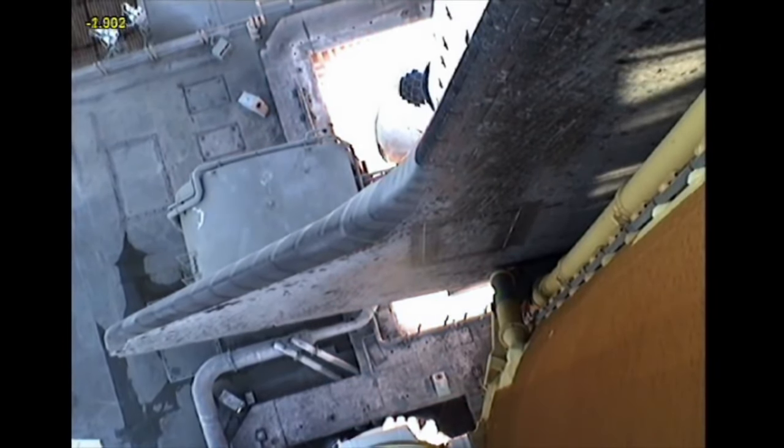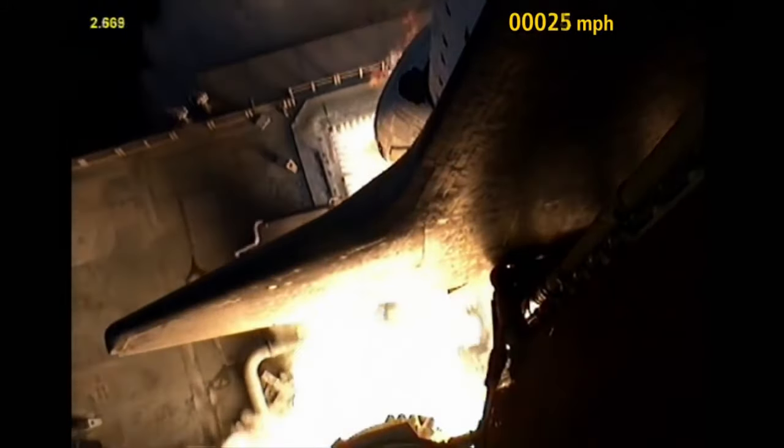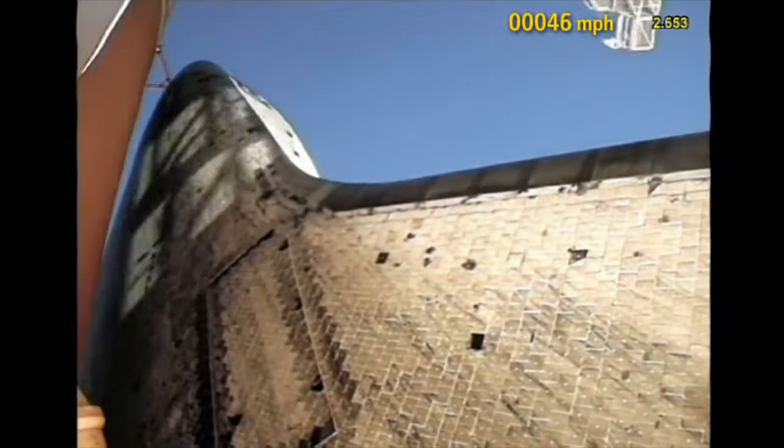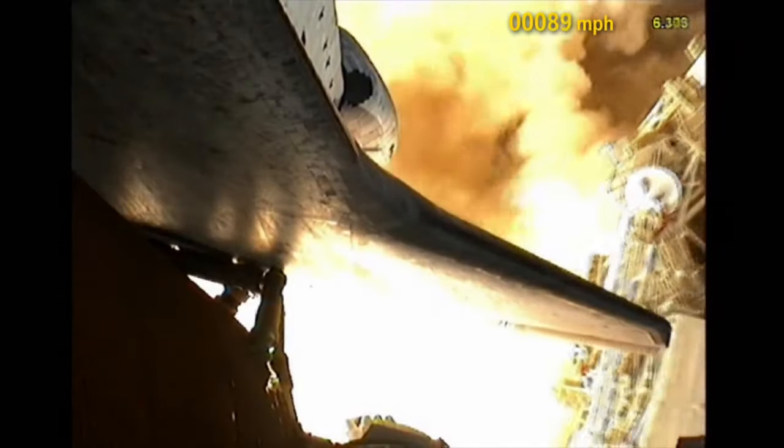Number 3. An onboard camera gives us a point of view perspective of a rocket booster's round trip. First, it takes off from a launch pad in Florida and is later decoupled in space before it returns back to Earth.